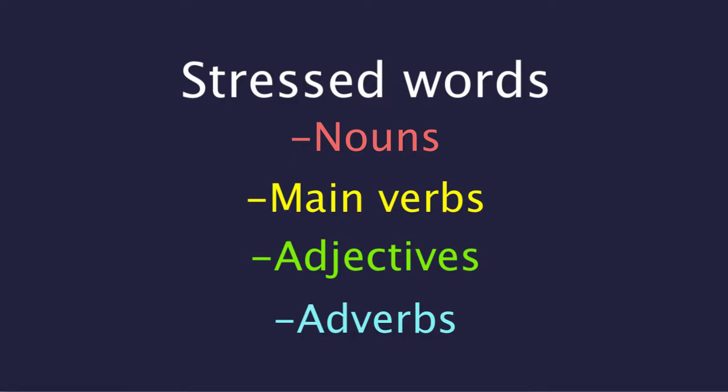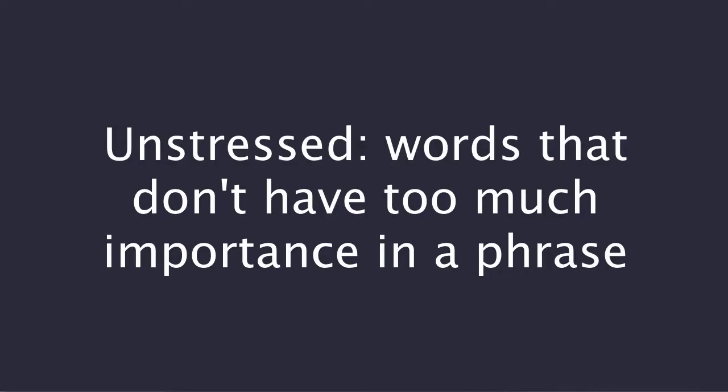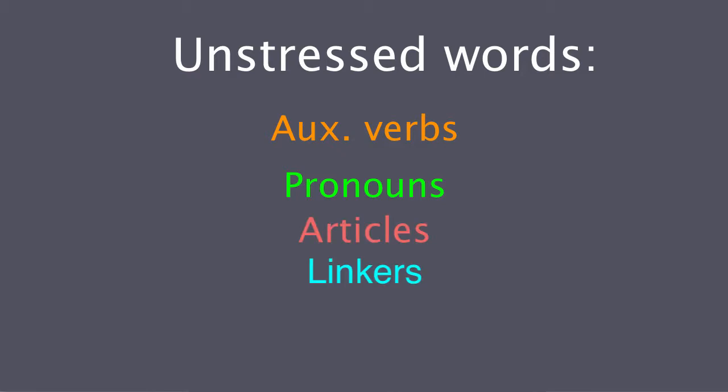Now, what are unstressed words? These are words that don't have too much importance in a phrase, so we pronounce them faster and in a more relaxed way. Unstressed words are normally auxiliary verbs, pronouns, articles, linkers, and prepositions.